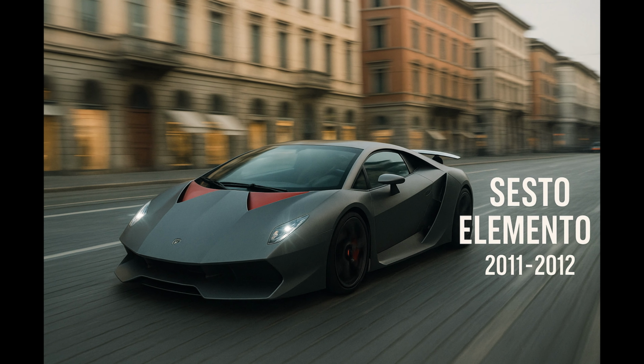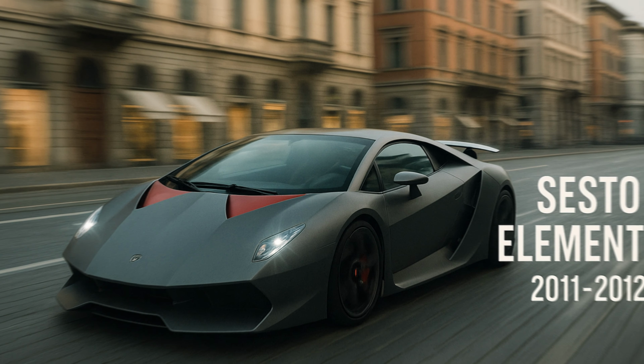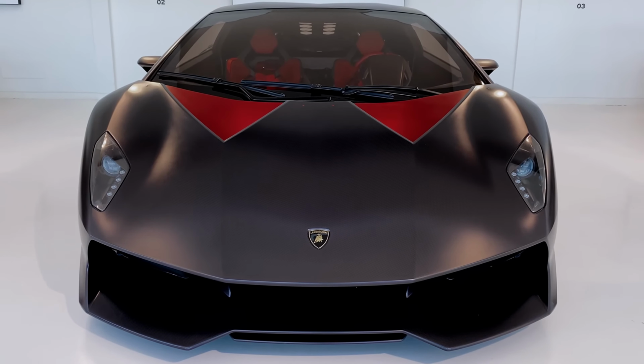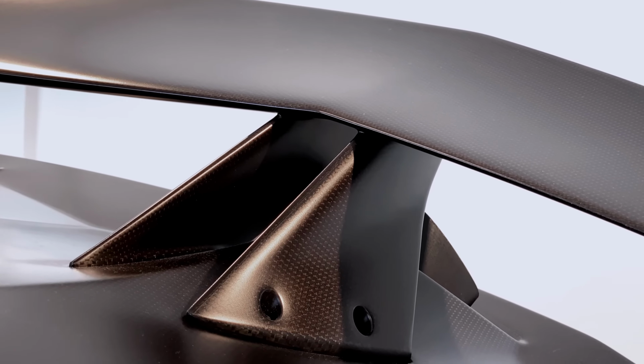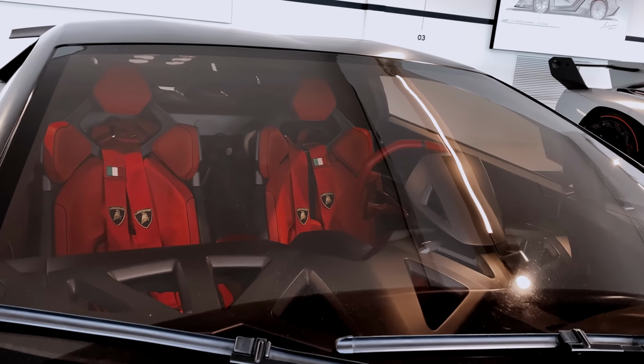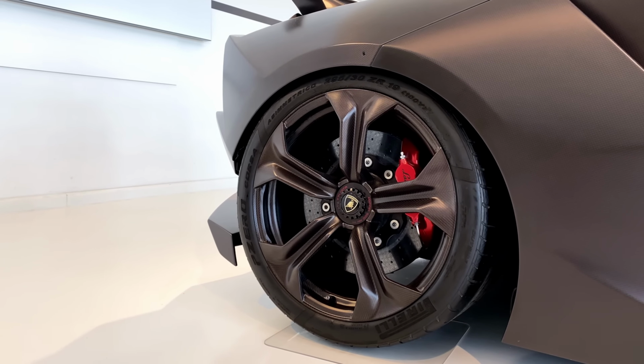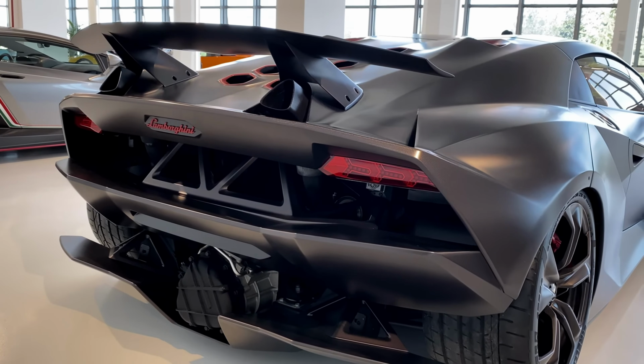17. Lamborghini Sesto Elemento, 2011 to 2012. A carbon fiber showcase. Weighing under 1,000 kilograms and powered by a 570 horsepower V10 from the Gallardo, the Sesto Elemento was track-only and blisteringly fast. Only 20 units were built, pushing the limits of lightweight engineering.